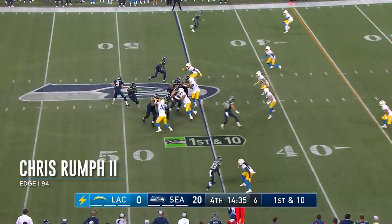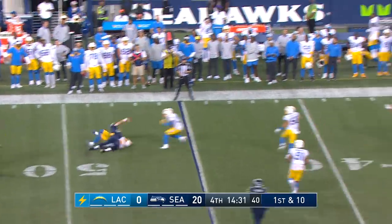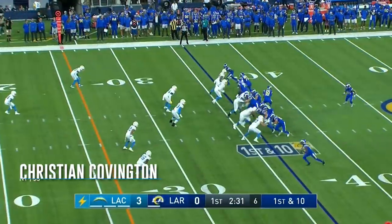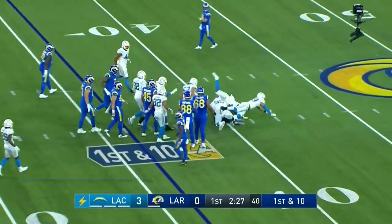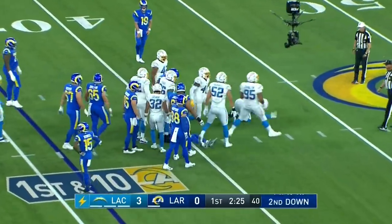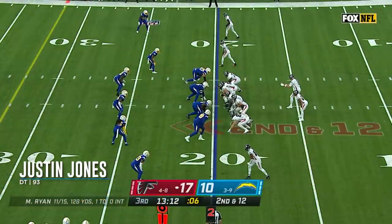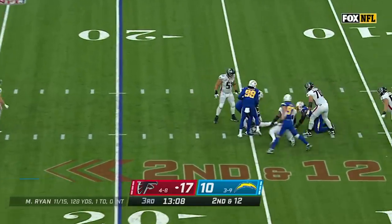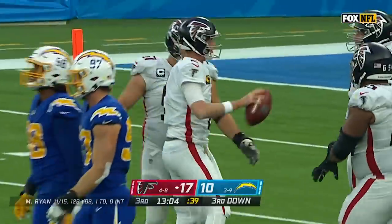Brandon Staley defense. Mannion faking the handoff. Rump giving chase. And there's the flag. Back first down connections for the Rams. Pitch play to Jones, and this time the Chargers able to get that nice push. But that was his decision to do both. So it's interesting. Ryan goes down, set by Justin Jones.